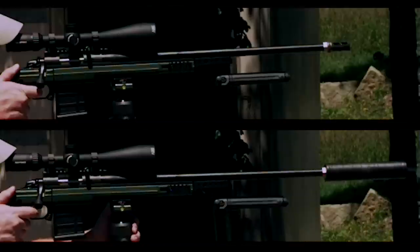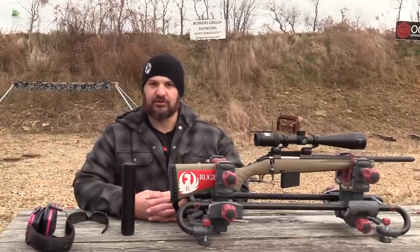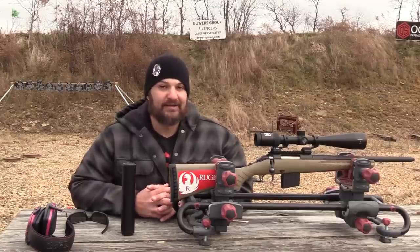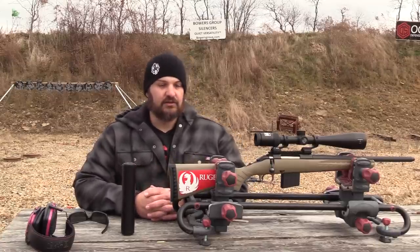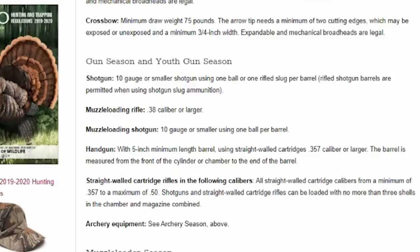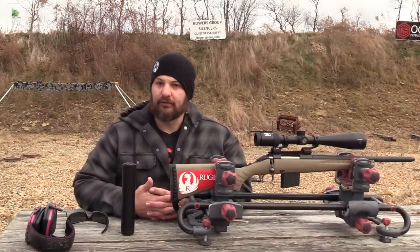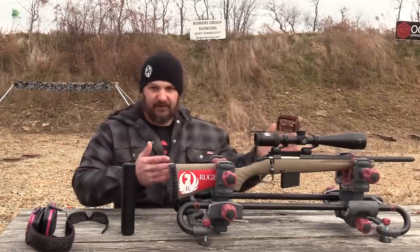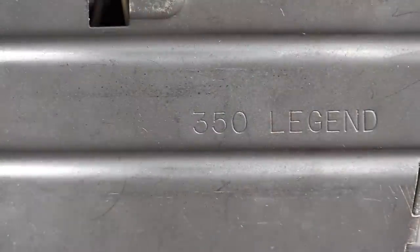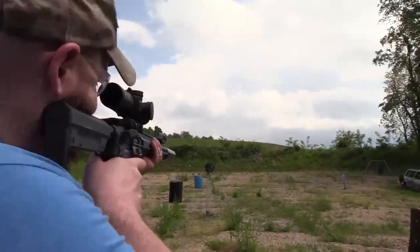This is especially true when we're talking about what I'm going to term thumper calibers, which is a caliber that uses a large diameter bullet in a straight-walled cartridge for the purposes of hunting in a more restrictive hunting regulation state like the one I'm currently in. The state of Ohio requires us, for instance, to use either a primitive weapon or a shotgun or a straight-walled cartridge rifle of .357 caliber or greater. This has led to the prevalence of things like .45-70, .450 Bushmaster, and what we have here today, .350 Legend. And .350 Legend was designed specifically for the purposes of getting a little bit lower recoiling cartridge on the market here in the state of Ohio and other states like Iowa for the purposes of taking white-tailed deer.